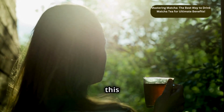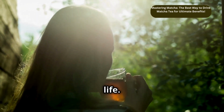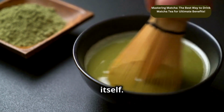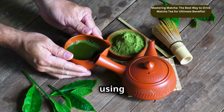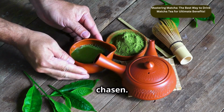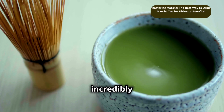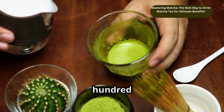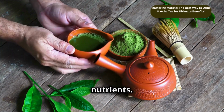Let's uncover the secrets of this extraordinary tea and discover how it can become a cherished part of your daily life. Brewing the perfect cup of matcha is an art form in itself. Traditionally, matcha preparation involves whisking the powder with hot water using a bamboo whisk known as a chasen. This meticulous process creates a frothy, vibrant green tea that's both visually appealing and incredibly flavorful. The water temperature is crucial, ideally around 175 degrees Fahrenheit, to prevent bitterness and preserve the delicate nutrients.